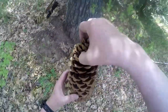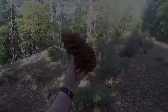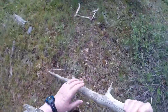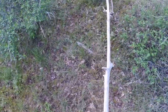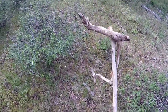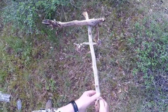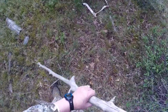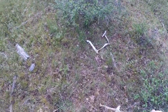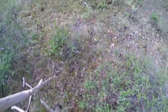Now I found what appears to be the world's largest pine cone. Look at that damn thing. I just found part of a deer kill, and it's not that old. Young one too. Small deer. So I'm thinking probably either a cougar or maybe even wolves, since we do have wolves in this country now, unfortunately. I'll look around, see if I can find any more parts of it.